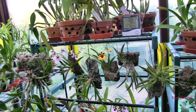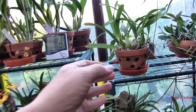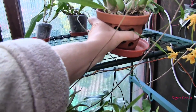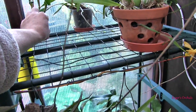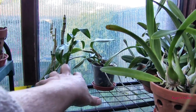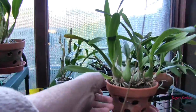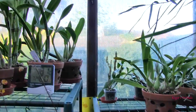Well, there are two cattleyas lurking somewhere in ordinary pots. One of them's up here. Whoops! Every time I move that plant, this recently repotted one falls over. But that cattleya up the back there is in a normal pot. Don't ask me what it is at the moment. I'm not getting it out, because I shall end up knocking that Dendrobium over again. I've only got to look at that one that falls over. I'll have to do something about that, I suppose.